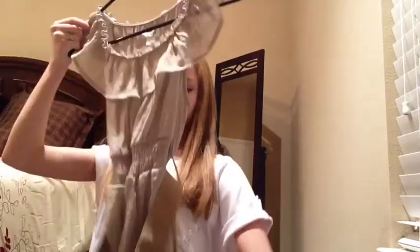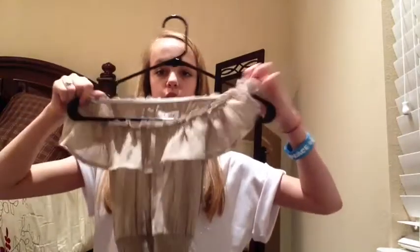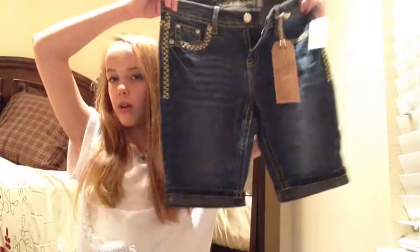And, oh, I left something in my closet, so I'm going to... Okay, and then the other thing from Cato is this really cute shirt. It has this belt with it. Hold on. It is off the shoulders. It's like those collarbone shirts, you know, like this. It's really cute. And to go with that, I got these shorts that are also from Cato.